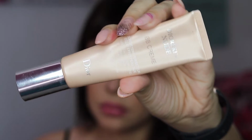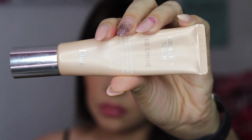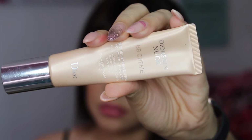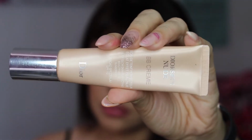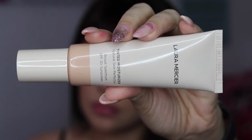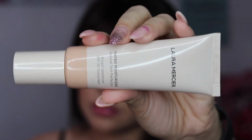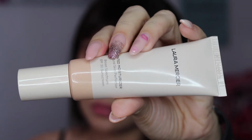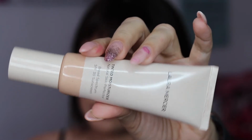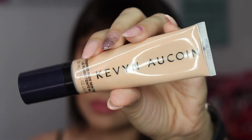It's lovely. Then this Dior Nude Skin BB cream is not my favorite, but because of the shade. The shade is just too orange on me and a little bit too dark, but it's one of the products that I want to finish next year. Then for the Mercier Tinted Moisturizer, I actually love this formula. It tends to get a little oily on me if I don't set it throughout the day, but since I only use tinted moisturizer when I'm gonna either stay home or run a quick errand, I don't mind wearing this and having it be oily by the end of the day.